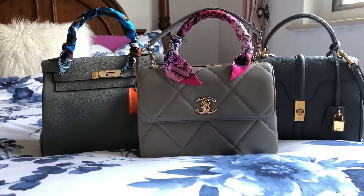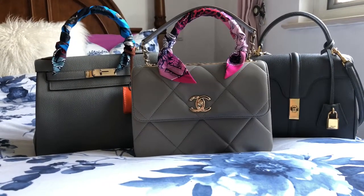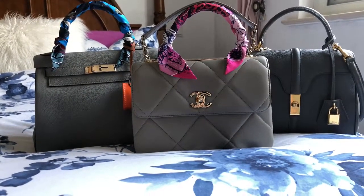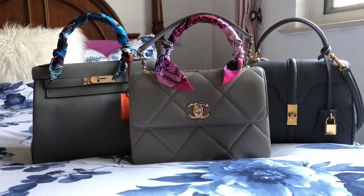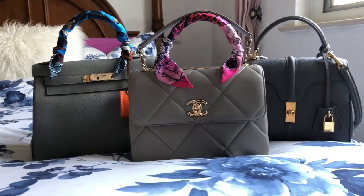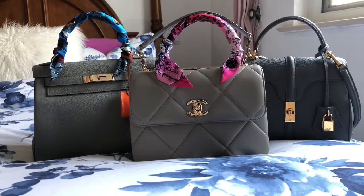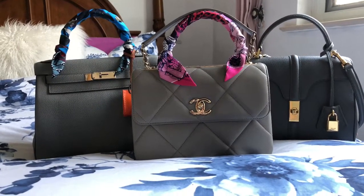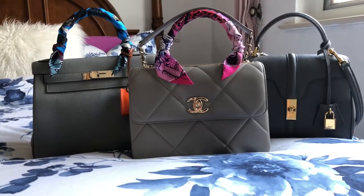I love bags that you can carry on your shoulder, and they need to have a top handle, because I like to carry my bags on my arm, or just in my hand. They're very practical, but sometimes I may need to use the strap to carry on my shoulder, especially if I carry many things inside of them.